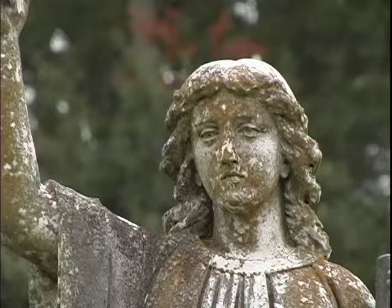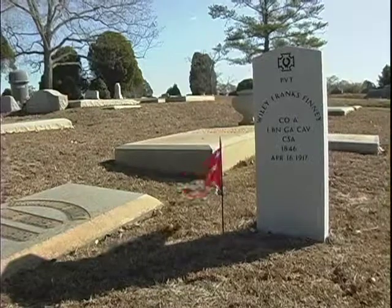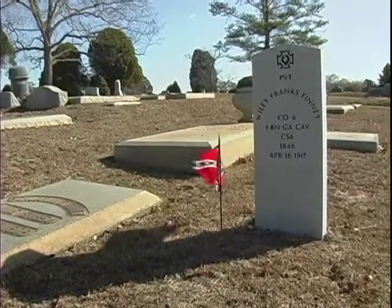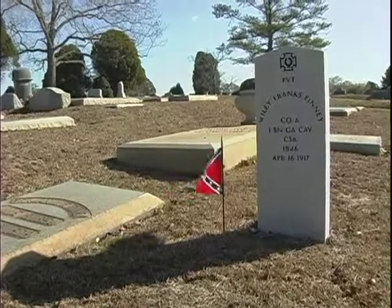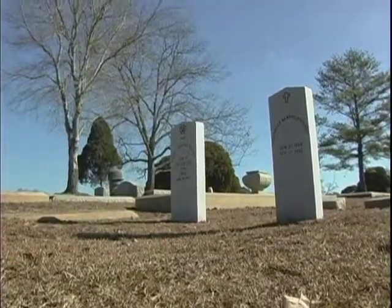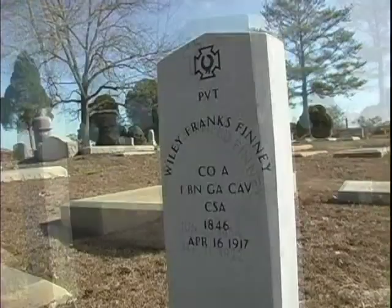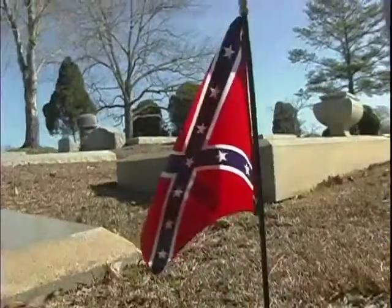I have about 10 relatives that are buried in the cemetery, and I have one relative that was buried here. He was in the Civil War, or the War of Northern Aggression as we call it in the South. We rewarded him by giving him a tombstone and his wife a tombstone. Susan guided me through who to get the tombstones from, where to get the tombstones from, the horn players to play taps, and then the preacher.